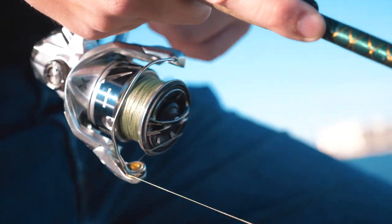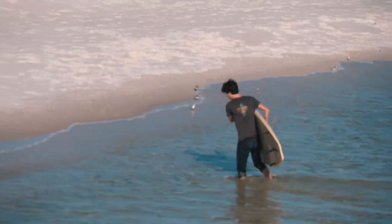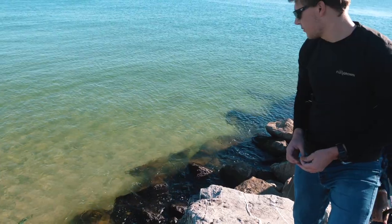So right now, because today we've got a north wind coming in, it's a little colder than usual, and it brings these bonito up in the shallows.